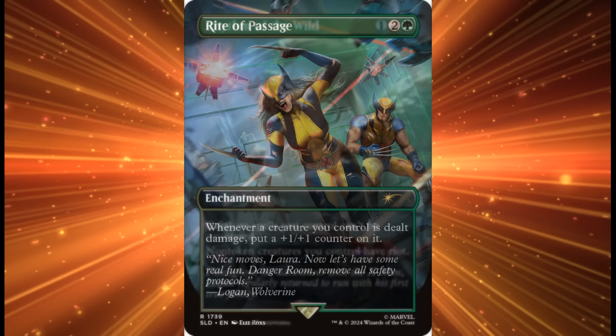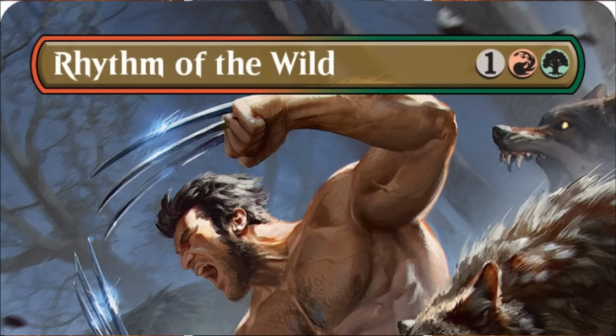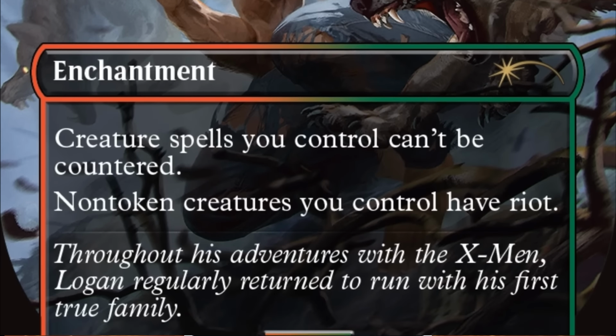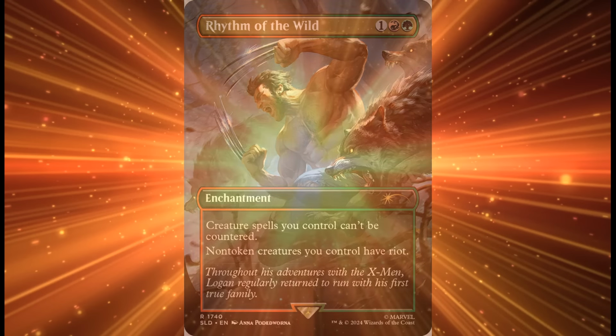And the Wolverine pack also includes the Rhythm of the Wild, a 1 green, 1 red, 1 other enchantment. Beautiful artwork that says, creature spells you control cannot be countered. Non-token creatures you control have Riot. Throughout his adventures with the X-Men, Logan regularly returned to run with his first true family. Amazing artwork, an amazing card for players to use.